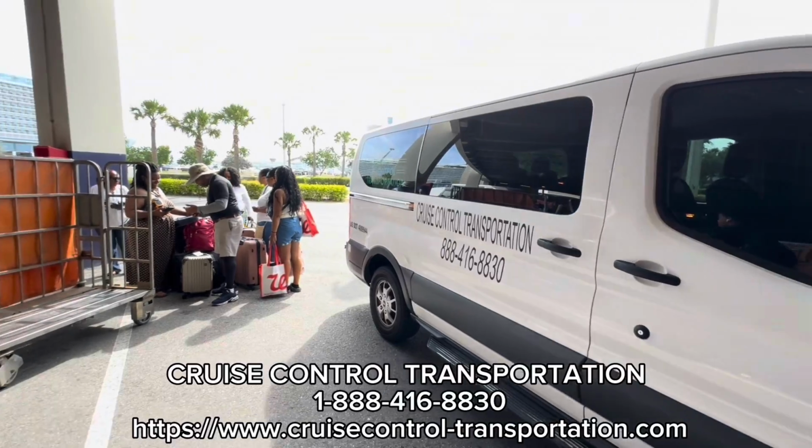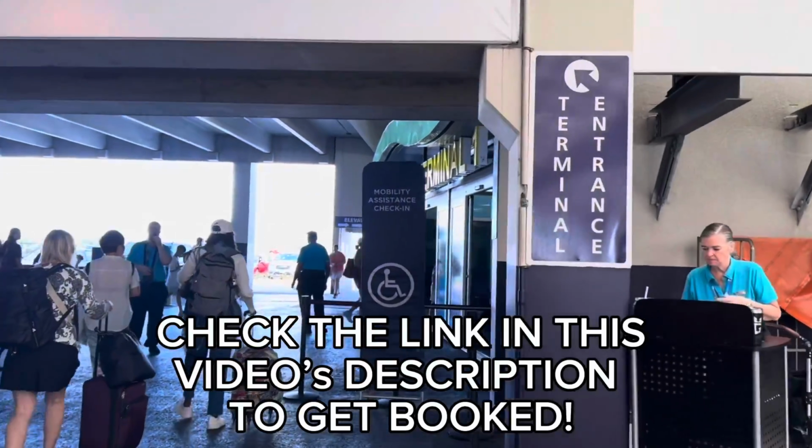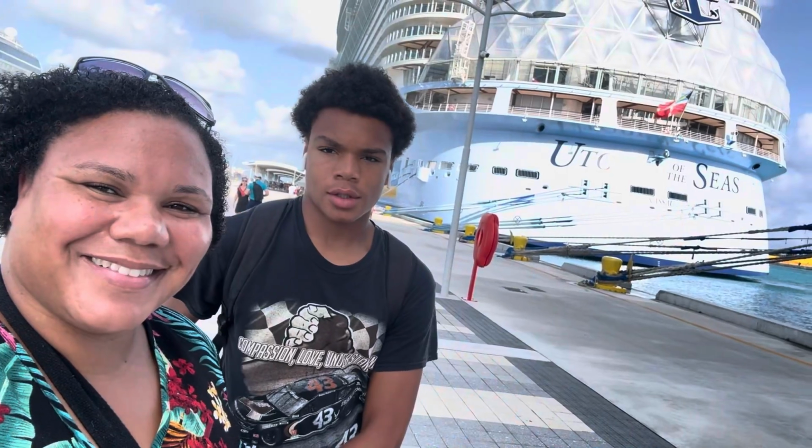But getting to the terminal was a breeze because we used Cruise Control. There was no line, no wait. It was quick and easy getting to the cruise terminal. Highly recommend Cruise Control. All right, and so as I said, this is the newest ship with Royal Caribbean.